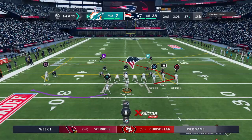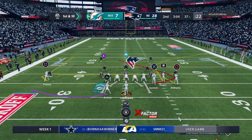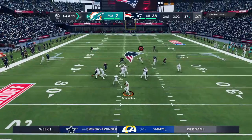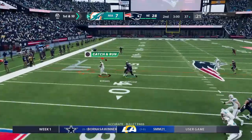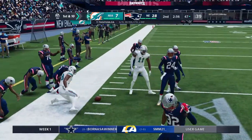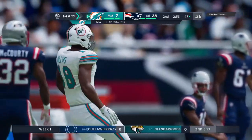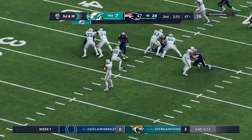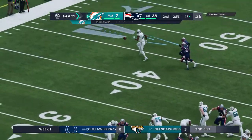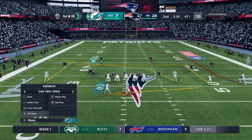Tua and the Dolphins now with a 1st and 10 at their own 37. He'll throw from the gun. That's complete to Williams out of the backfield. And he'll be taken down, but not before he works it past the 50. It'll be a pickup of 16 and a Dolphin first down. First down, Dolphins. Back-to-back good plays have them on the move on first down.